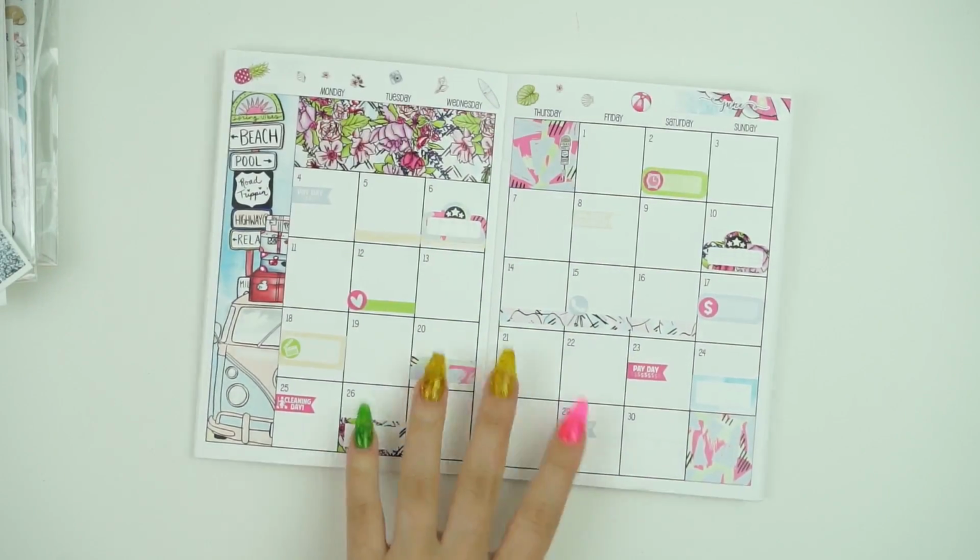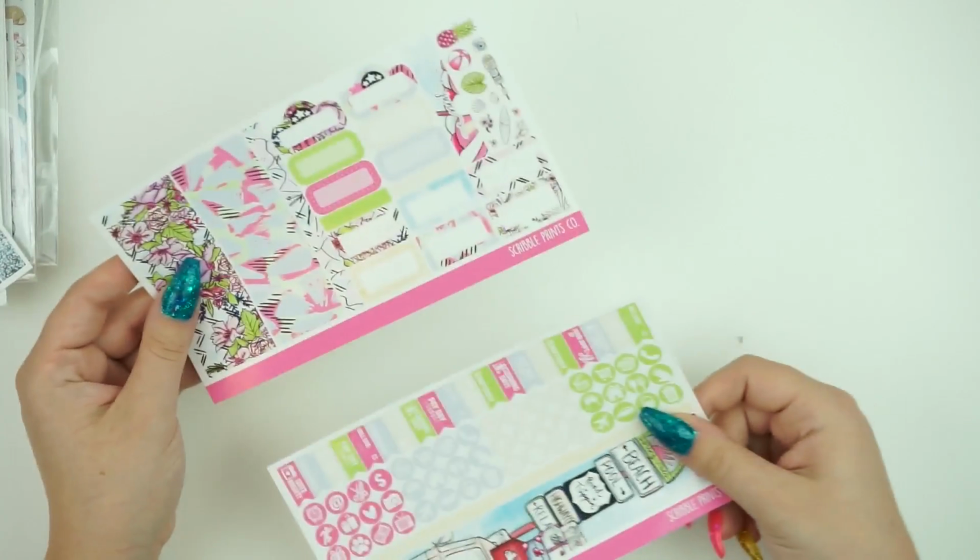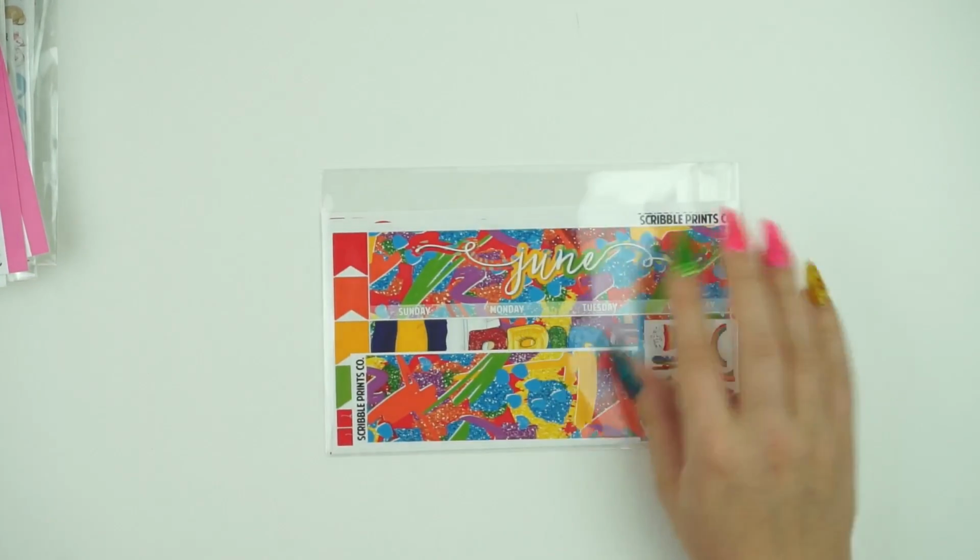But if you want to see this kit more in full, there is a video on it, and I did this little spread with it in the B6 So Much Crafting inserts. I don't think it really fits in any other B6 inserts, but I think the So Much Crafting ones are probably the most popular ones.